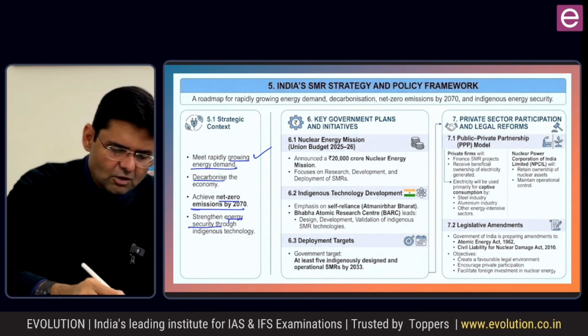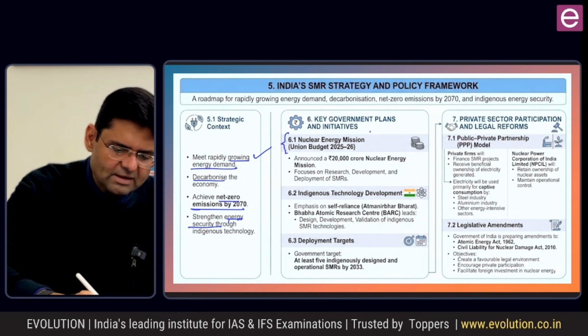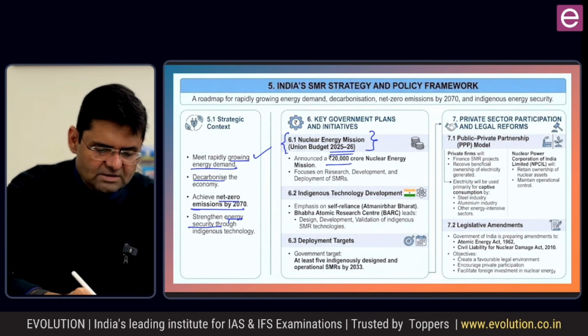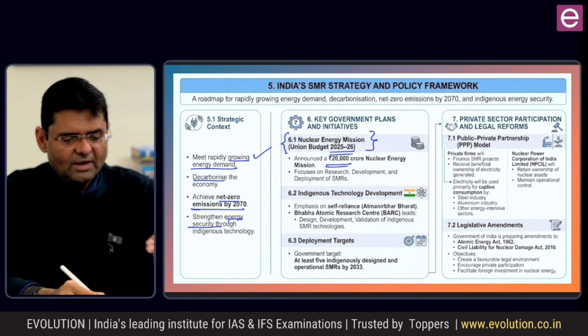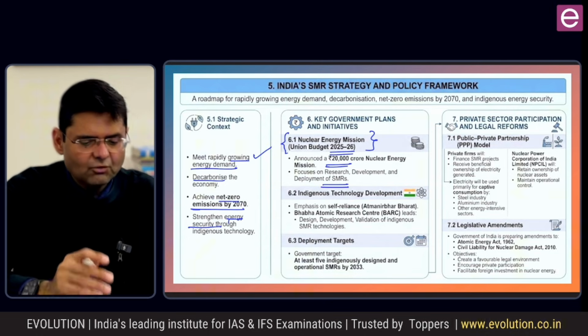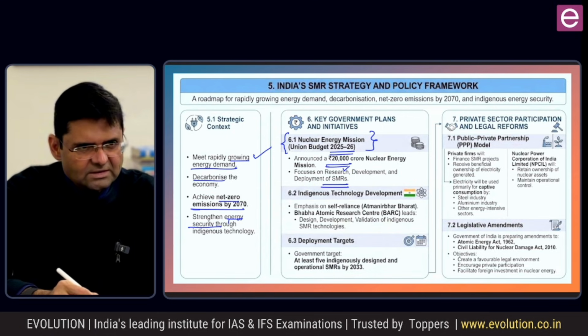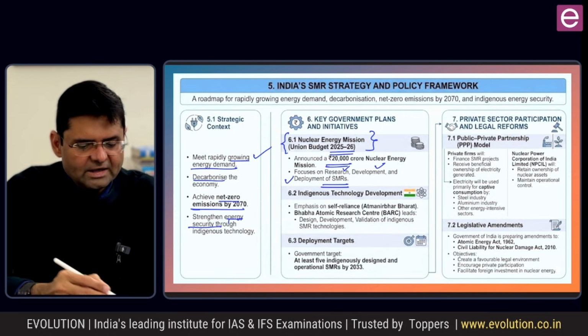To that end, the Government of India announced the nuclear energy mission in the union budget of 25-26. The outlay is 20,000 crore, and it is largely revolving around SMR. So the idea is to augment research, development, and deployment.